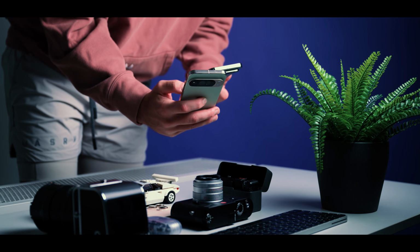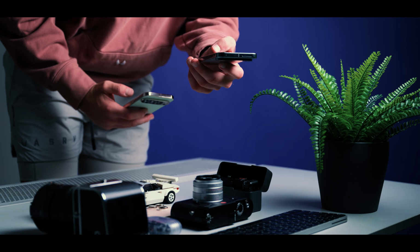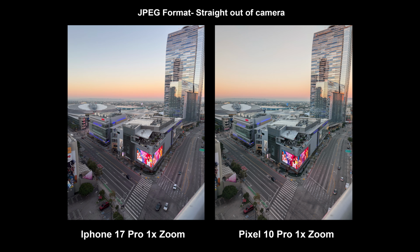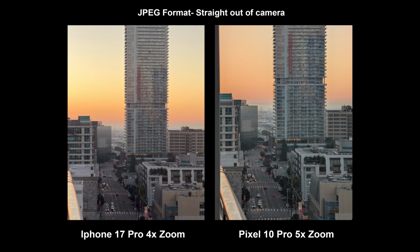Because smartphone photography has something called computational photography built into it. This is when your phone can take the highlights and shadows of an image, put them together, and create this perfectly exposed photo. It's the reason why in our test examples, the JPEG images from both phones look relatively similar.